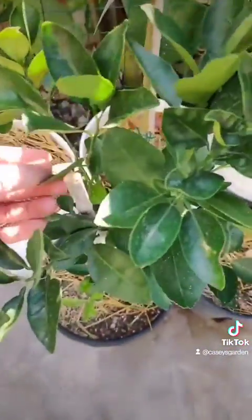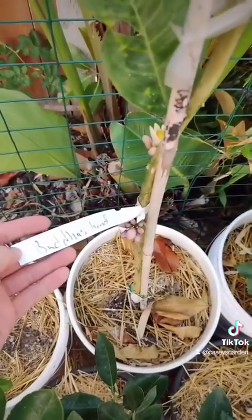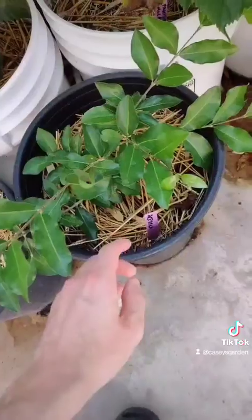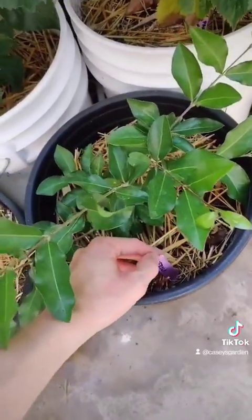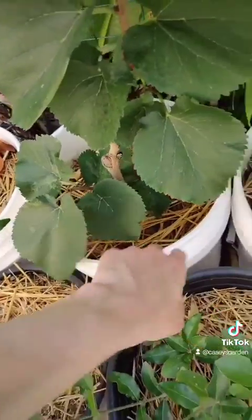We have the grapefruit, the kumquat. This is a Buddha's hand. If you haven't seen one of these, I recommend looking them up. Got the acerola cherry. I have a couple varieties of mulberries here. Got a Persian and a Pakistan.